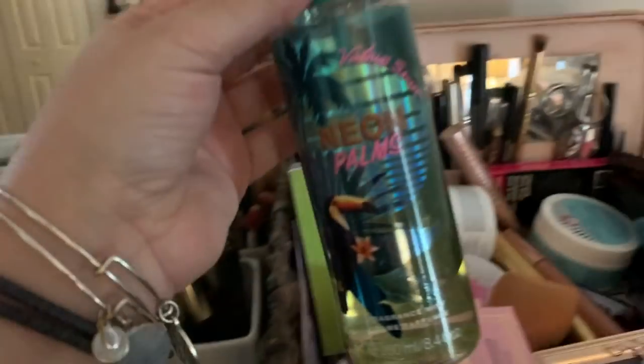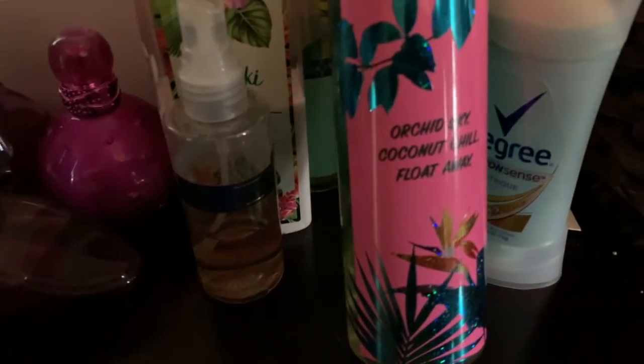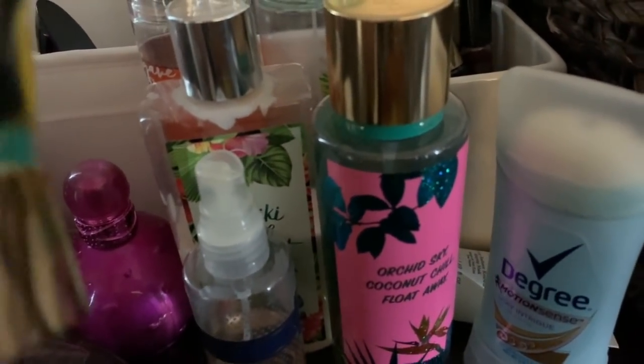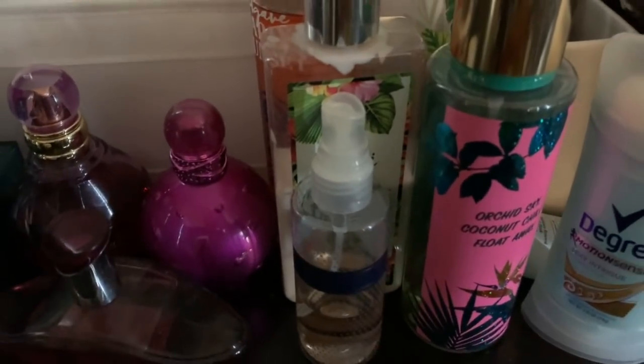I love this by Victoria's Secret Neon Palms. I get so many compliments. It's orchids and coconut. Well, actually, I think on the bottle, or I was going to say on the lotion, but yeah, it's orchids and coconuts. I love it. And then I have my lip gloss.